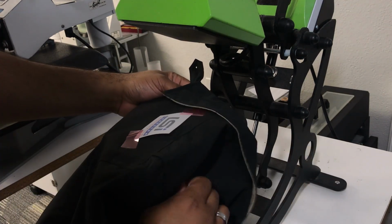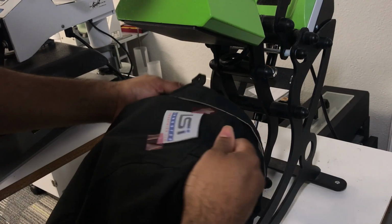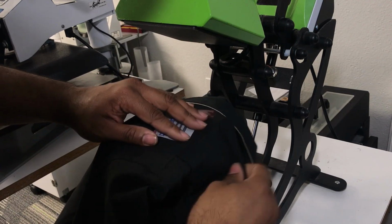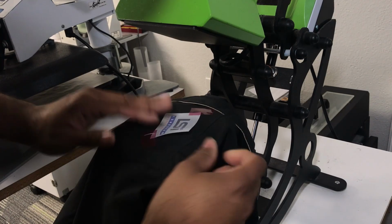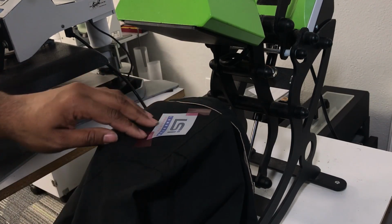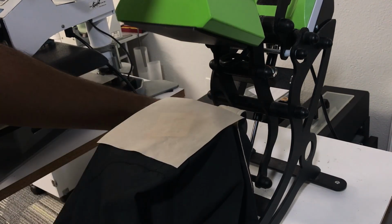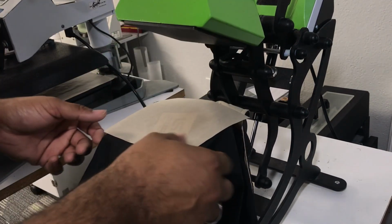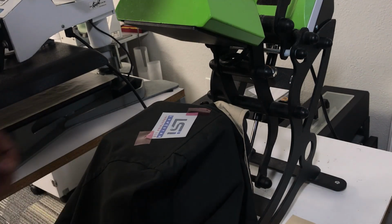And this is exactly why I wanted to use the hat press, because the thing to watch out for in these is not just the outside, but these have lining on the inside as well. So I just try to be extra careful with that. Seems really good.